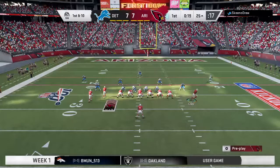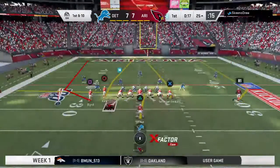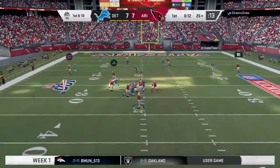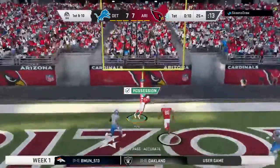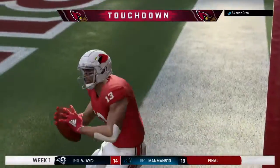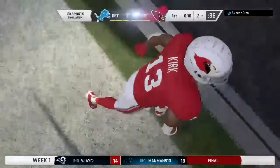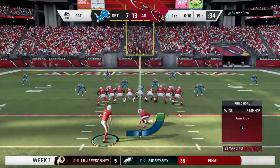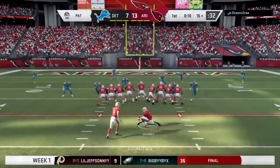1st and 10. Motion out of the backfield. Throwing on 1st down is Murray. He's going to go up top for the end. That's going to be caught by Kirk for a Cardinals touchdown. Christian Kirk there to make the grab. And the Cardinals have taken the lead.